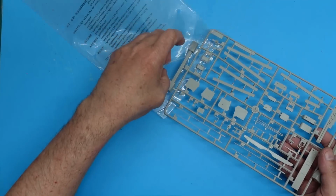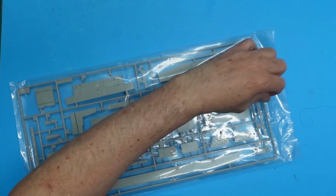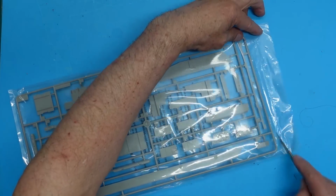I'm liking this a lot. What I like about it is it's looking very simple. You know, when you compare it to the Gerald Ford, this is looking very simple indeed.